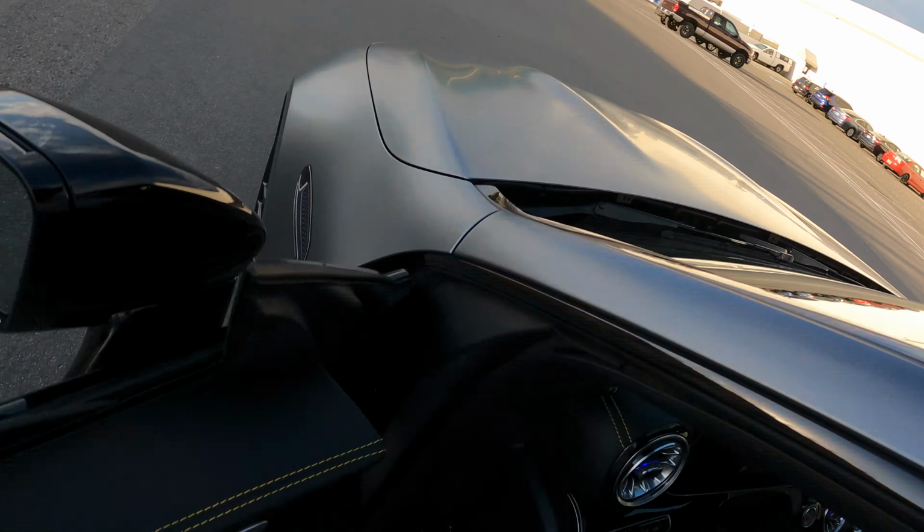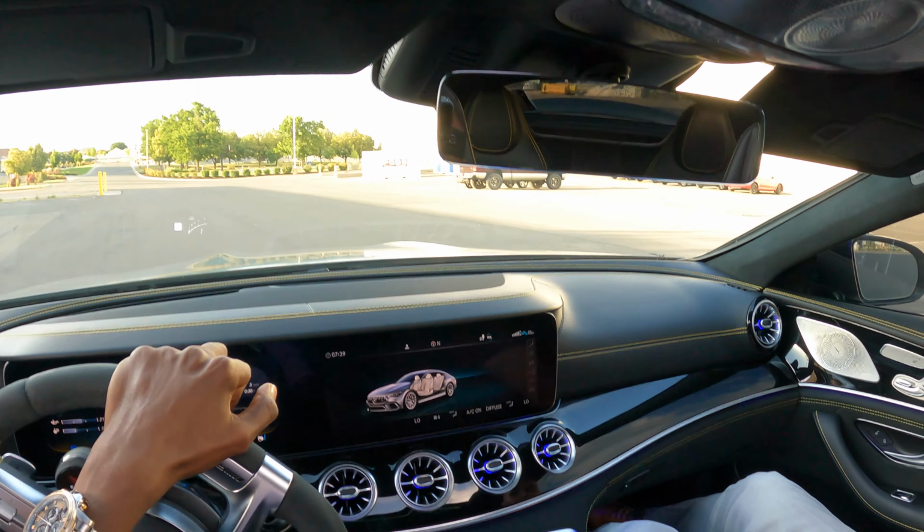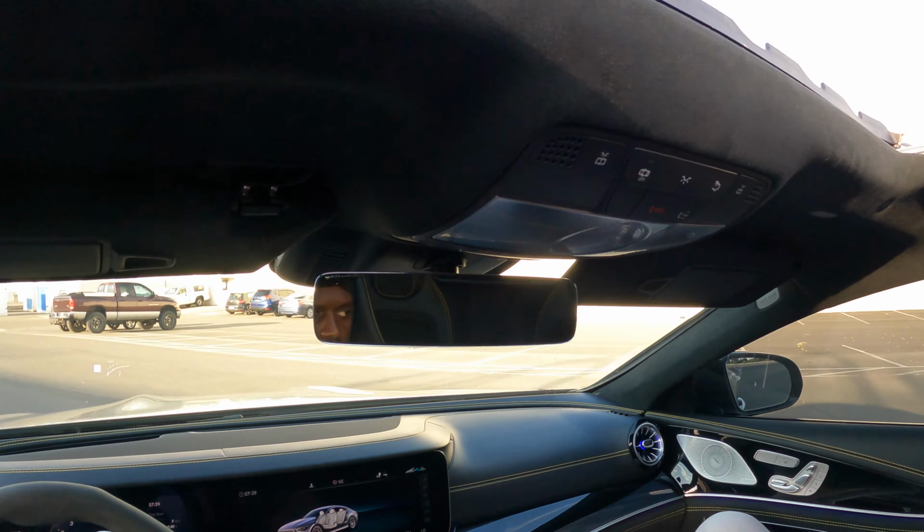All right, set it on drive. Should turn off the AC actually. Turn off or on? Lower it down a little bit. Ooh. It's amazing.